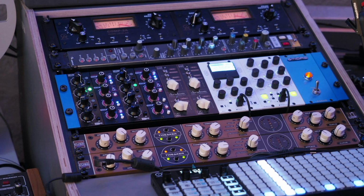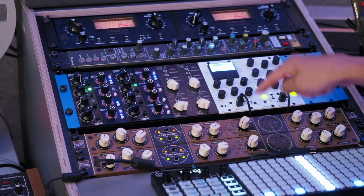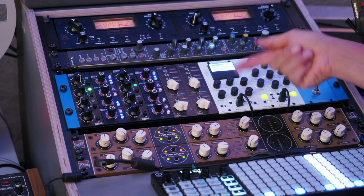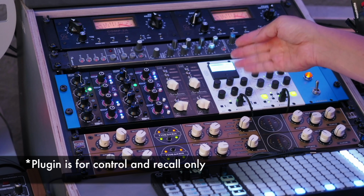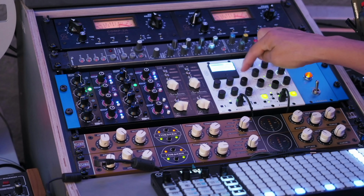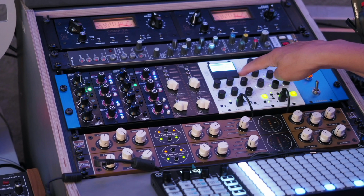It has tubes in it running at high voltage. It's digitally controlled, so that's why there's little USB cables going in here. You can run it as a plugin from your session. You can run it fully analog. Very cool modern technology. The stuff that Wes is doing is incredible. I really recommend you to check it out.